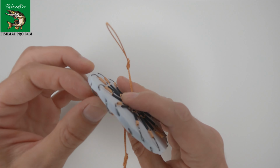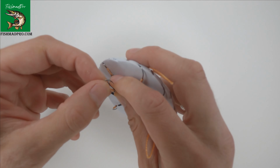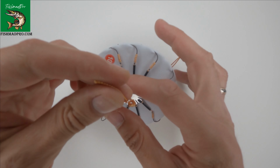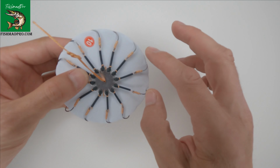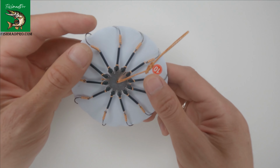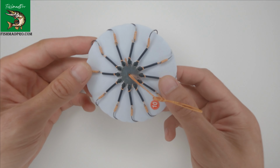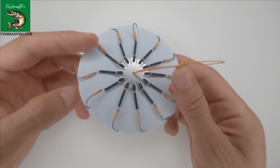So the hooks are pretty sharp. I've already checked that. And how do you use it? All is pretty simple. You attach the gadget to your main line, and put some baits on the hooks. It goes down to the bottom of the river or lake, depending on where you fish. And basically the fish picks up the bait, and hopefully it's going to be a big one.